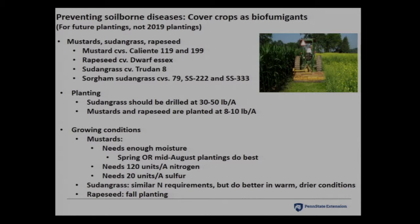And there are lots of options. You've got mustard, Sudan grass, rapeseed. For planting, mustards and Sudan grass have to be drilled at a certain rate. In the case of Sudan grass, it's 30 to 50 pounds per acre. Mustards and rapeseed, it's 8 to 10 pounds per acre.